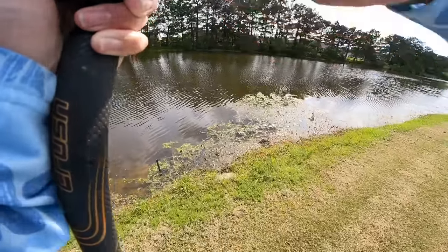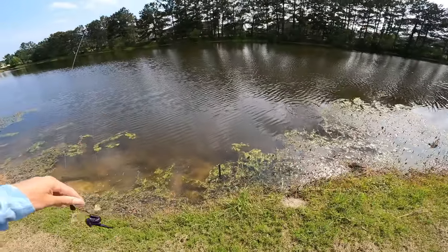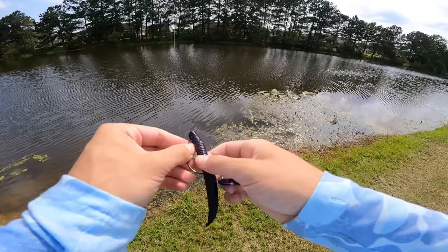He bit it freaking twice. What? I'm throwing it right back in there. Yeah, he took my tail. Look at that. What? Look at that. My dang tail is on my hook. I don't know how that's possible.